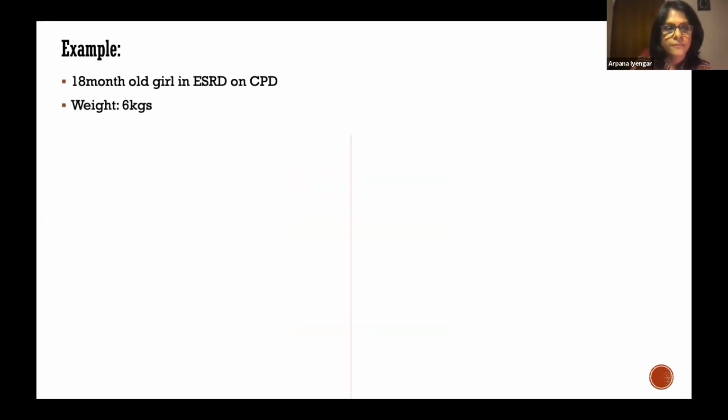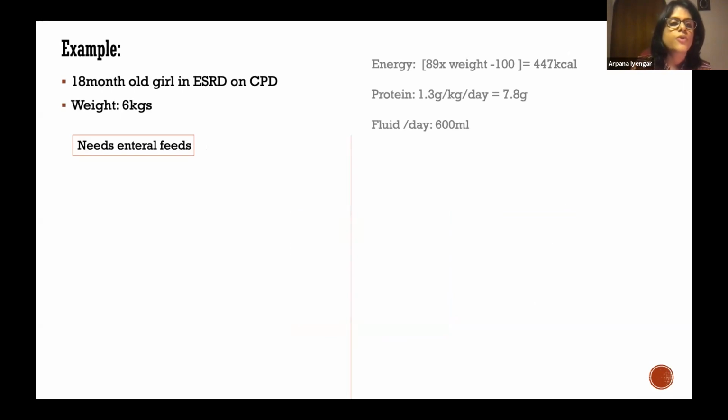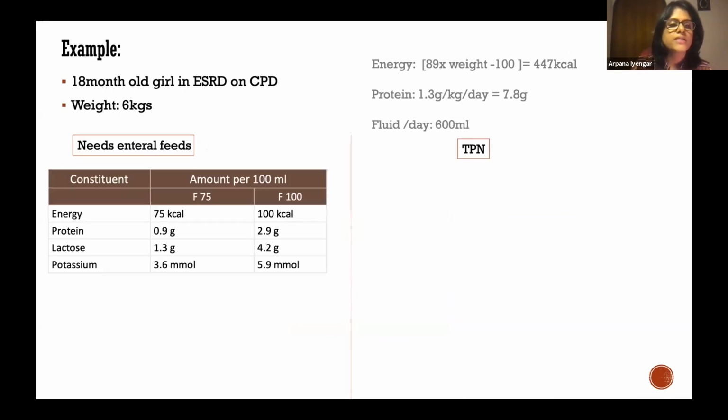An example of how we deal with these problems when it comes to enteral feeds is to use something that is easily available. F75 and F100 are the supplements that are available by the WHO in every government setup or every private setup. And this can be used as a nutritional supplement. So we don't have to spend money and get commercially available supplements for children.